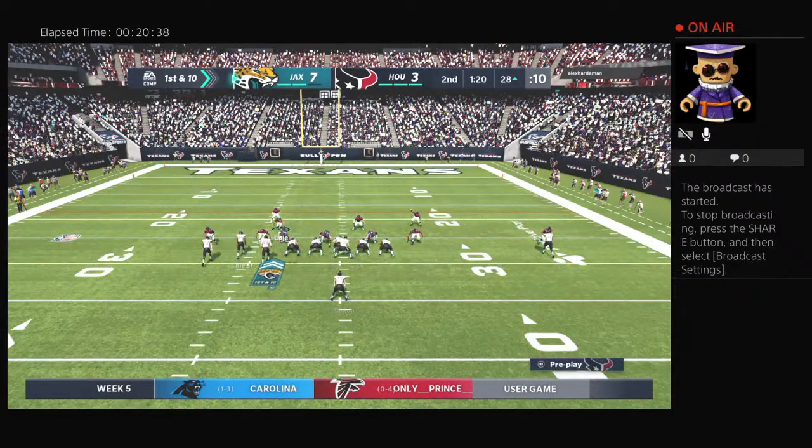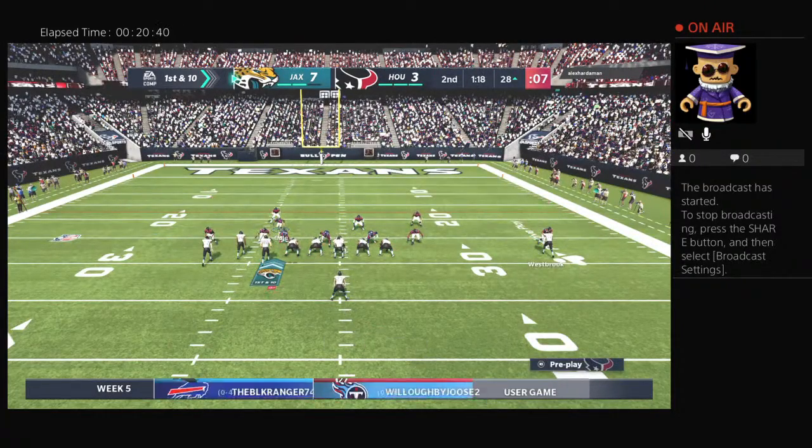Check 61. Matchbox light. He's not going to get me.